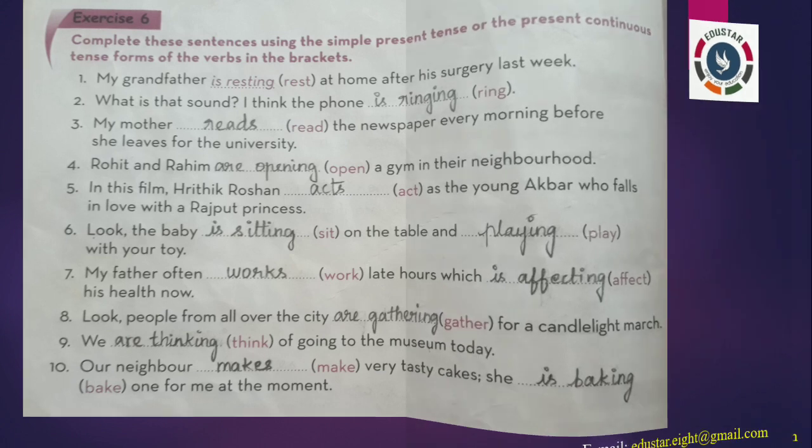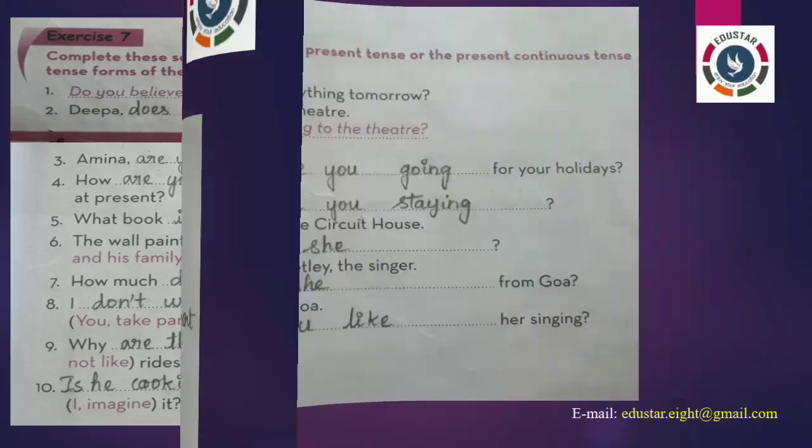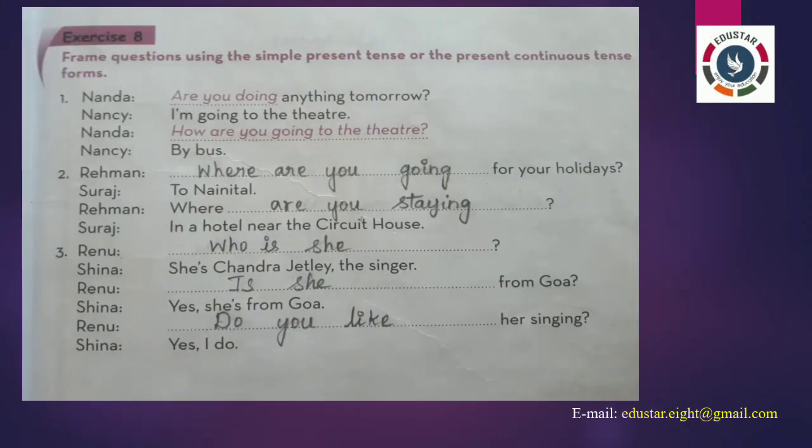So exercise 7 answers I have attached here. So far you might have not touched your grammar book. So take it properly, write it neatly. And then exercise 8. So these are the answers. Pause it and write it neatly.